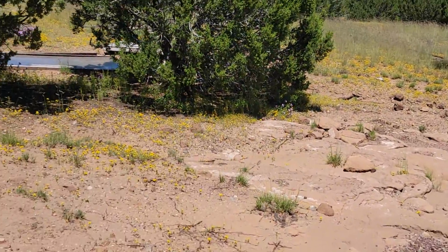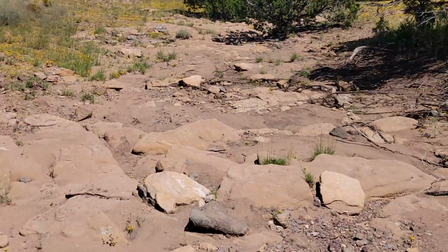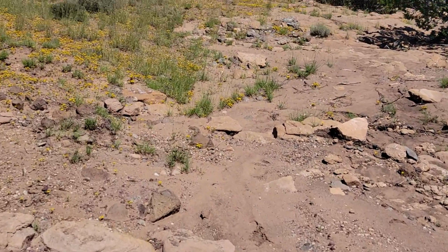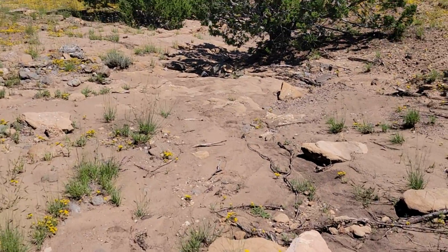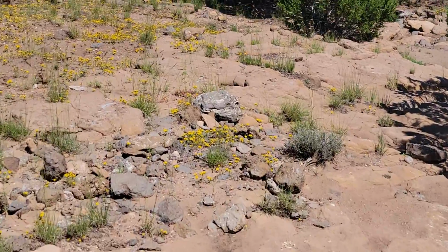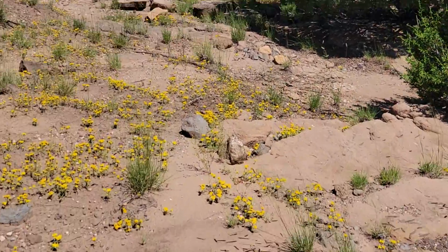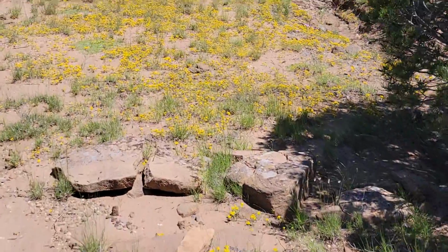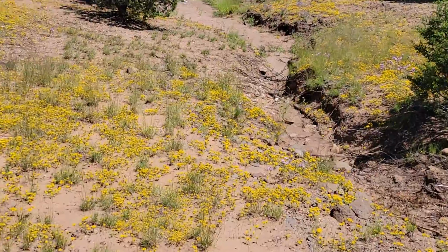We've got some cleaning up to do, but the potential is here. It's all really, really interesting. This rock would be just so fun to create a little waterfall, a babbling creek. I'll have to look into it. But we wanted to add to the ecosystem. We want the local wildlife to be able to use it. And this is about where it ends.